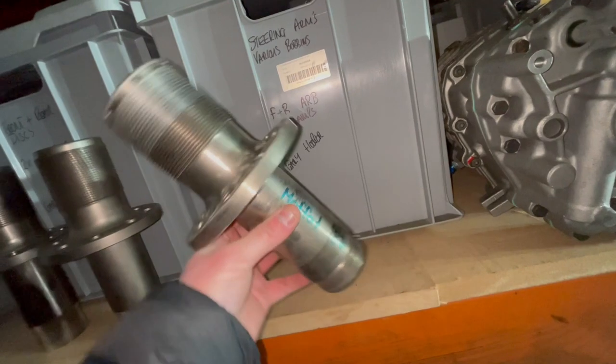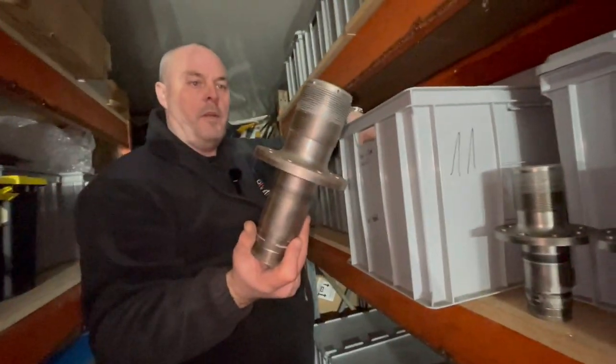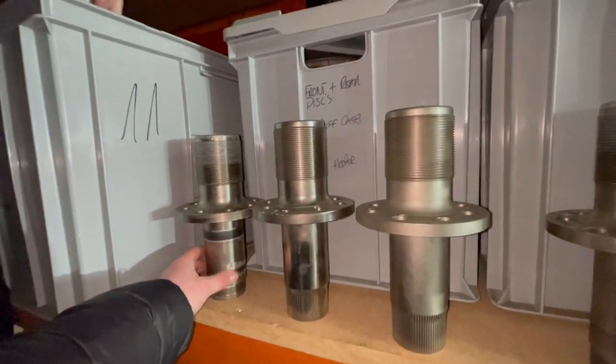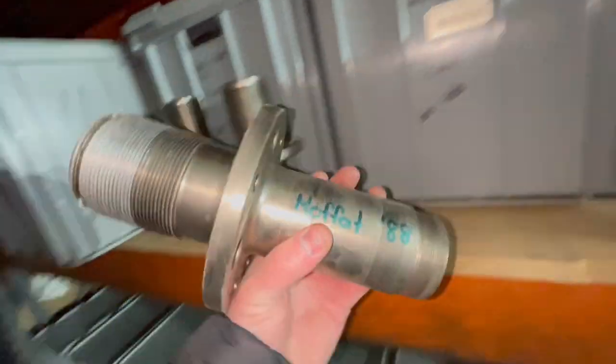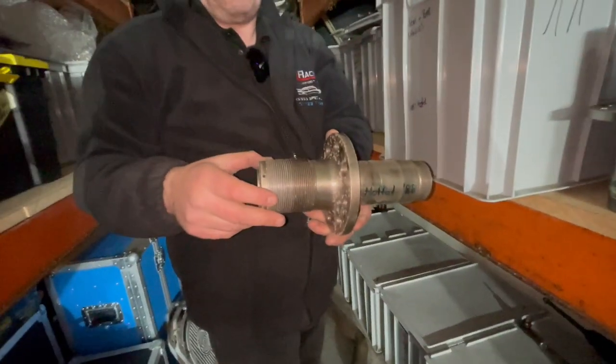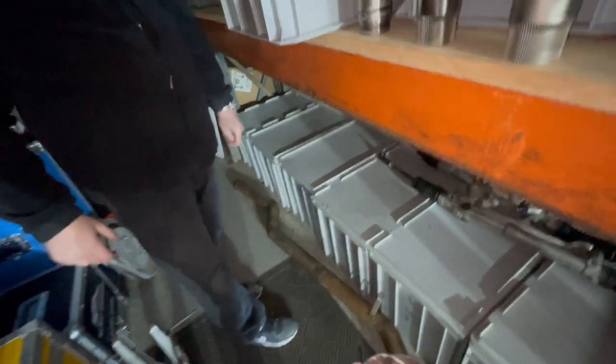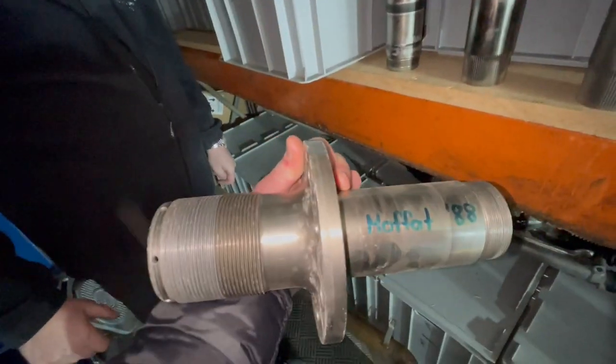There's a few second-hand ones in here, but there's a lot of brand new ones as well. The box is just full of them, look, front and rear. If you build a car, would you use a brand new one? Oh, yeah, definitely. It's not wrong. The only thing that goes wrong with these is obviously the threads wear. Other than that, there's nothing. How light that is. I know. What do you think that's made out of? Aluminium. Do you think that's alloy? I would say that's alloy.